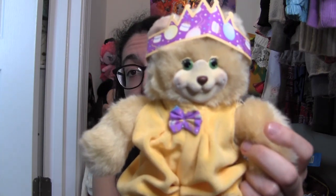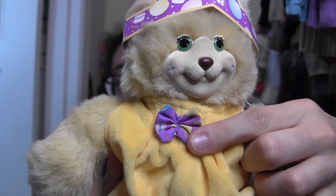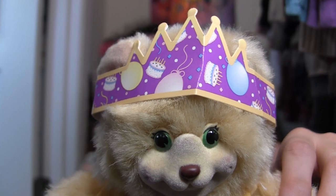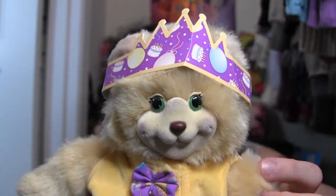This outfit was part of the birthday themed fashion pack. It was one of the more expensive fashion packs. It's like a little romper. There's a bow on the front and then a crown to match. It's just made of cardstock or paperboard, and it has all kinds of birthday symbols on it.